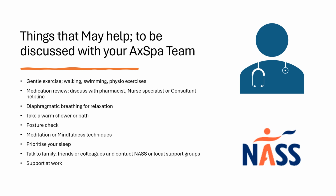It is important to consider things such as a warm shower or bath, which can help with stiffness, including a daily posture check. Now this is considering the positions you're working in, whether you're based at a desk at home, driving, whether you're lifting or caring for others, and what the daily postures associated with this are that we can review. Meditation and mindful techniques have been linked to control of chronic illness and chronic disease, and it is an important way to help you try and relax and control your symptoms.